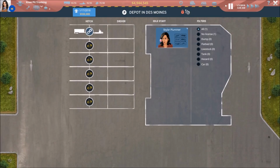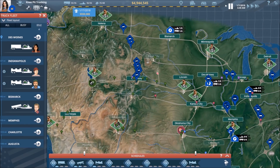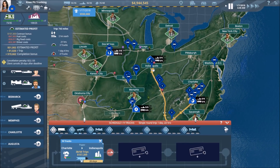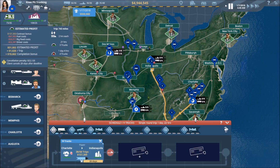Okay, let's go back into the depot. And Skylar, she's looking kind of upset a little bit there. I'm not sure what's going on with that. Like she's not happy to be driving this truck. All right, now we've got her, and unfortunately she is way over in Des Moines, and we need her to be with the others over here. Now, unfortunately, we don't have any 1 truck contracts really available to us anymore, so we're going to have to combine. That's going to make for an ugly looking 11 on this, but that's okay. It kind of is what it is.